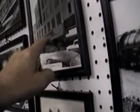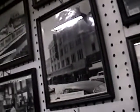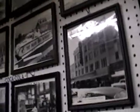Here's a picture of Dill's. They used to have an overhang here, and they had Christmas decorations out. They had Santa Clauses and stuff out there. He's got pictures of that. Coca-Cola truck. Look at that, the Stork baking. Look here, the Sunbeam truck. The Sunbeam baking truck up there. Yeah, that's a nice one.